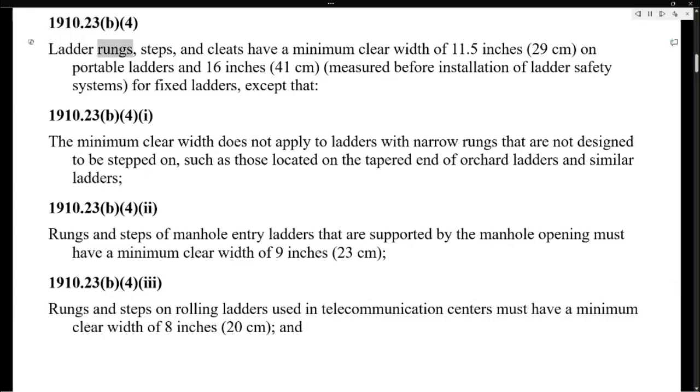1910.23(b)(4) Ladder rungs, steps, and cleats have a minimum clear width of 11.5 inches (29 centimeters) on portable ladders and 16 inches (41 centimeters), measured before installation of ladder safety systems, for fixed ladders, except that: 1910.23(b)(4)(i) The minimum clear width does not apply to ladders with narrow rungs that are not designed to be stepped on, such as those located on the tapered end of orchard ladders and similar ladders. 1910.23(b)(4)(ii) Rungs and steps of manhole entry ladders that are supported by the manhole opening must have a minimum clear width of 9 inches (23 centimeters).